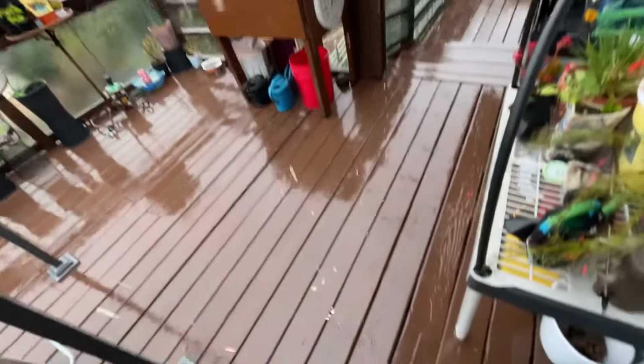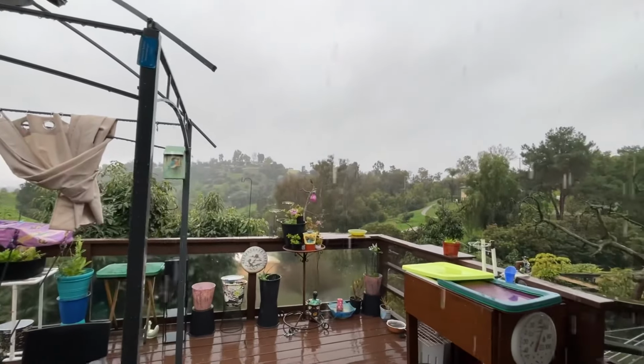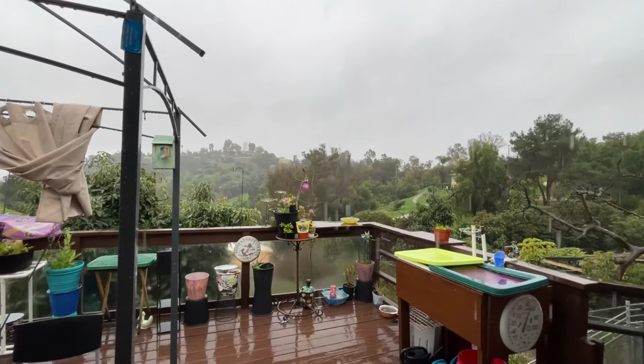Zoe is on my foot. Zoe, you can't be out in the rain. She actually doesn't mind the water. She's been out in the rain. I've been pulling her back. So with that, have a wonderful day.